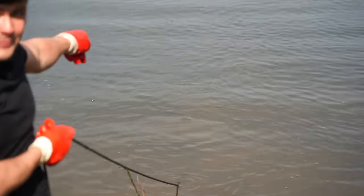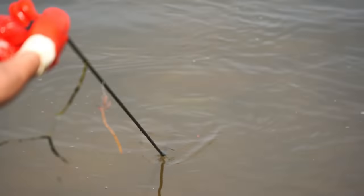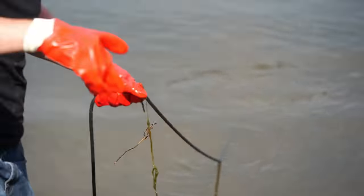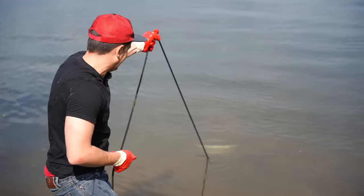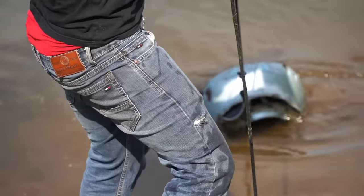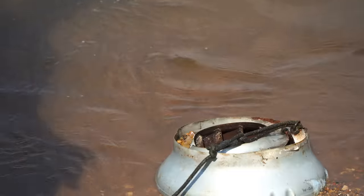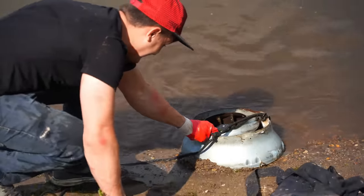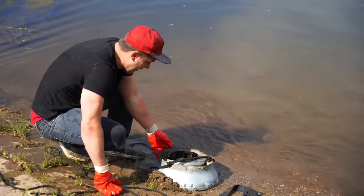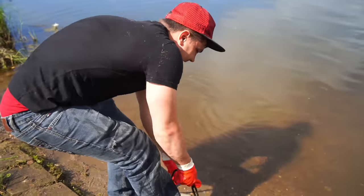I think I can see something already. That thing is heavy, much heavier than the previous ones. Oh my gosh, what is that thing? Oh my gosh, it looks like, oh my gosh, that thing, my magnet, please.